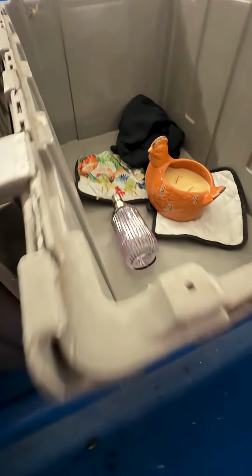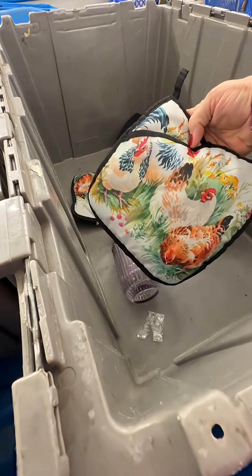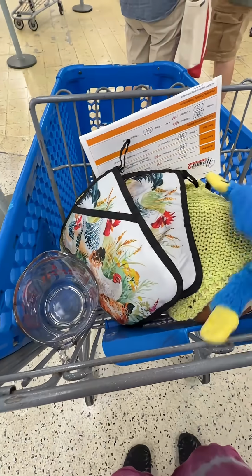And then we looked at a few more bins. I loved this chicken, but it was a little too heavy with all the wax. And I love picking up pot holders. They're great to have in the kitchen.